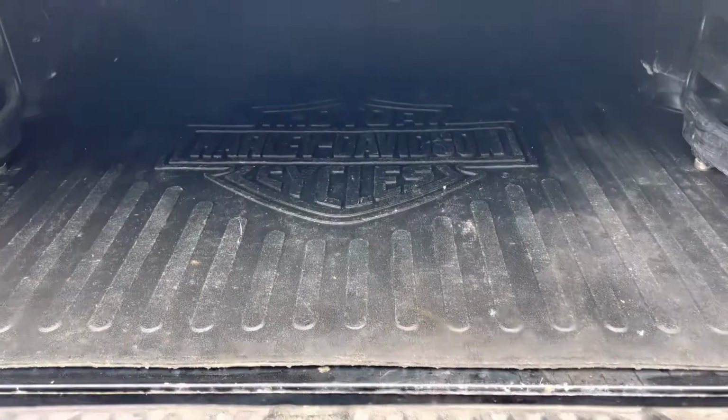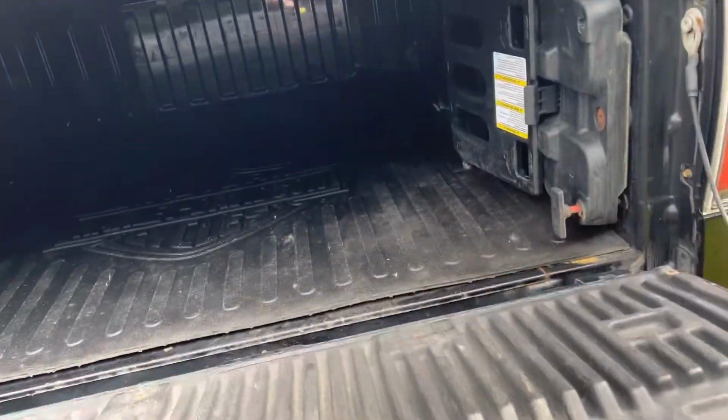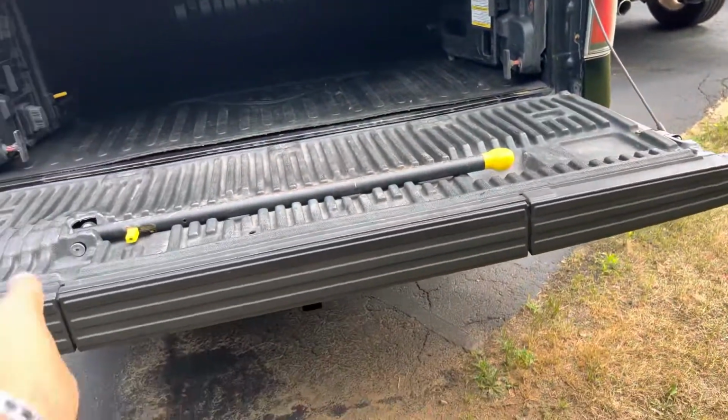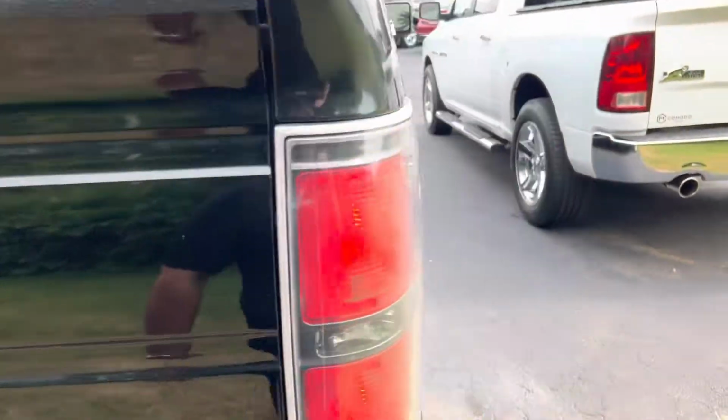Harley Davidson, full 2-inch receiver. Look at that. Harley Davidson still has the original drop-in bed mat. Full cargo support system. So this is a bed extender. It folds out so that way you have cargo space all the way to the edge of your tailgate. This one does have the tailgate flex step, nice roll-up tonneau cover.